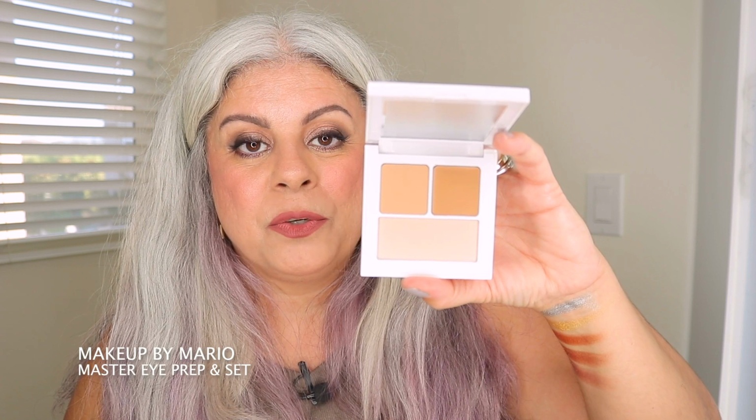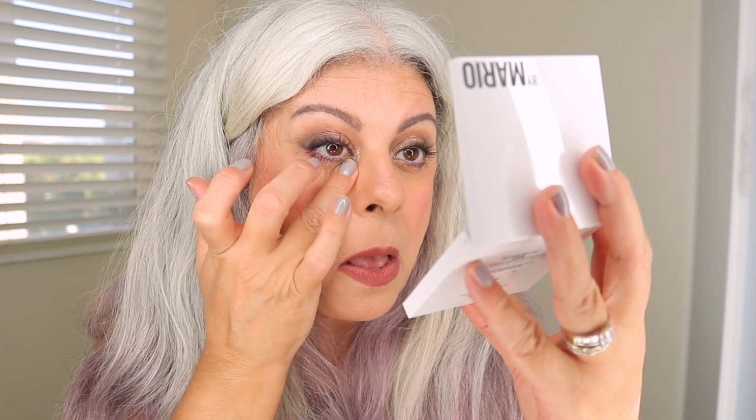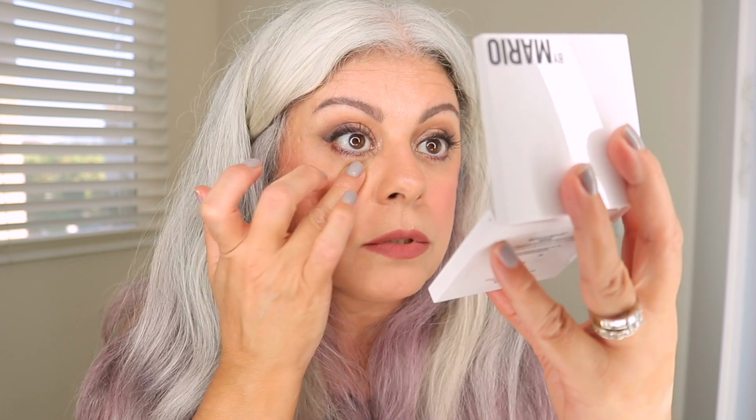So here's the Master Prep and Set. These two are cream and this one is a powder. I'm actually gonna use a little bit of it under my eyes so you can see how it looks. I already have some concealer on, but I wanted to just try this on. It's a perfect shade. Actually, I really like the formula of this. It's very creamy and it works really well with your finger. If you put it on with your fingers, it works really well.